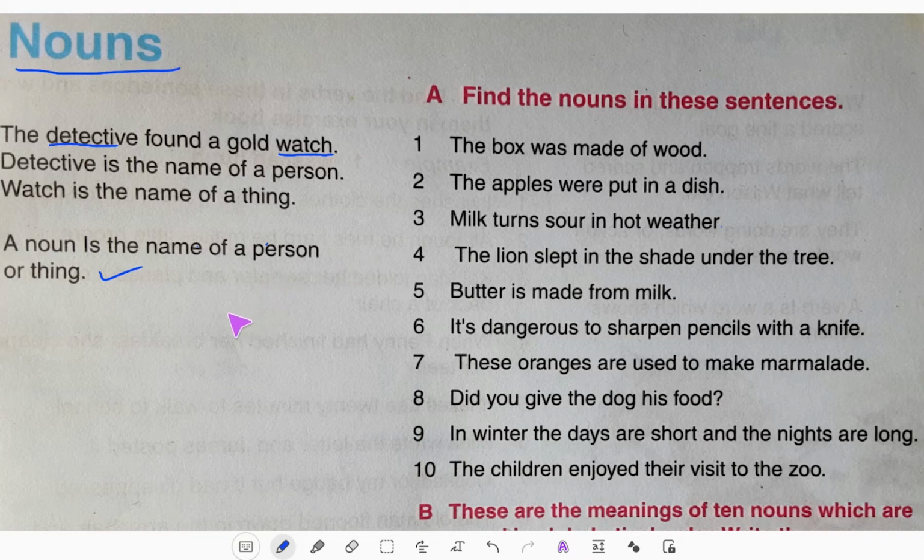We will read these letters. After getting this definition, if we do the exercise in your book, then this topic will be clearer for you. Let's start. Exercise A, it's written, find the nouns in these sentences.